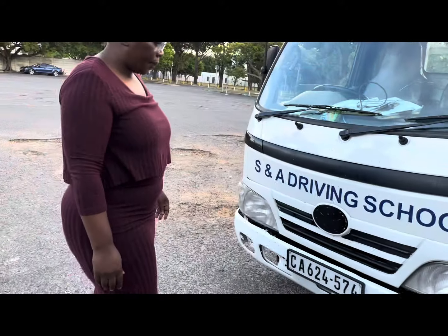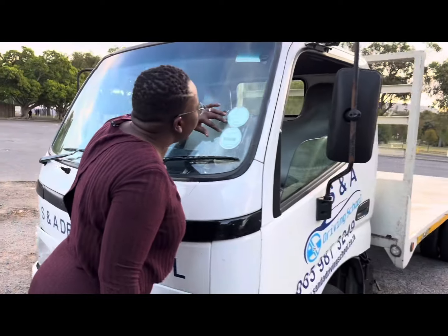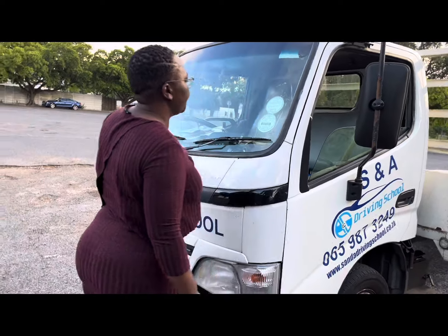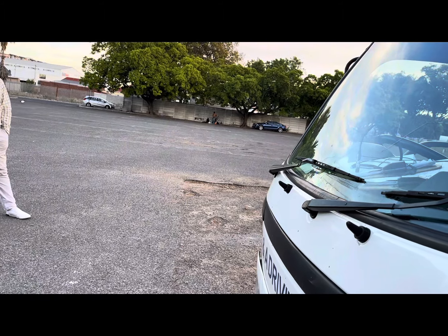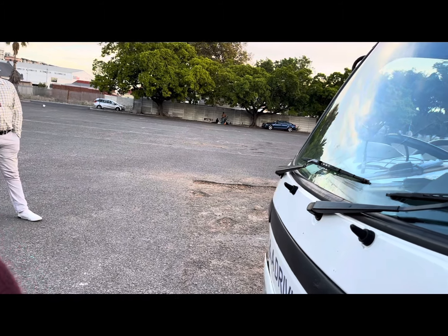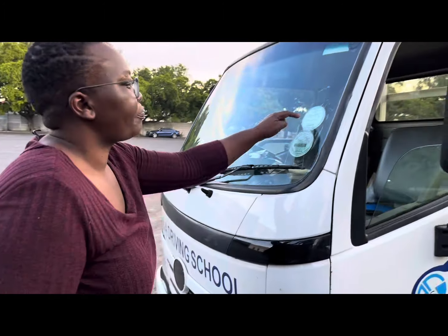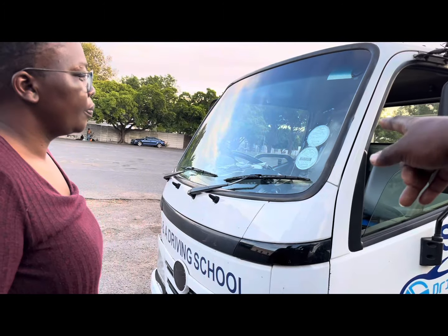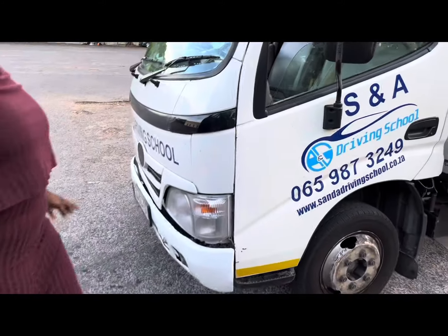Number plate corresponding to the valid disc, you say. Number plate is corresponding to the valid disc. You see there's CA somewhere there, CA 62. It has to correspond. We can't have CF there and there is CA. You understand? Then you say this headlight is the same as the other one.